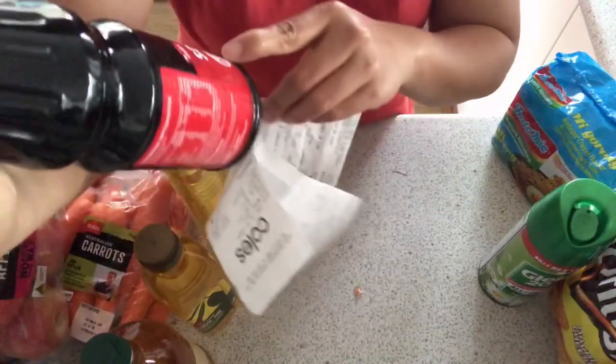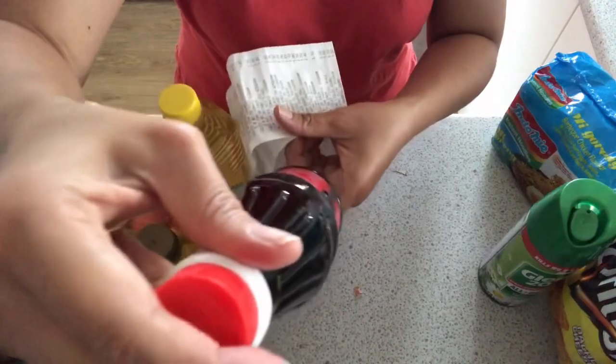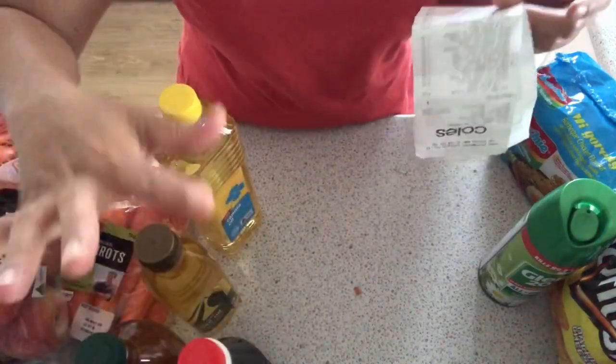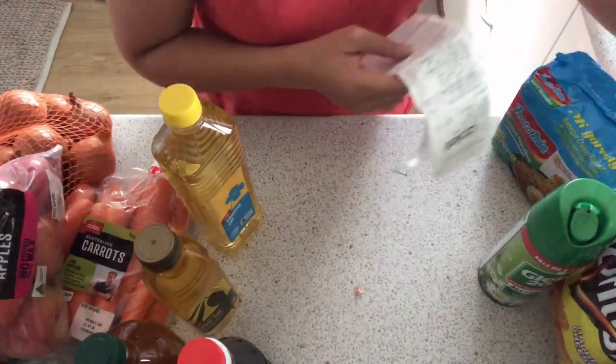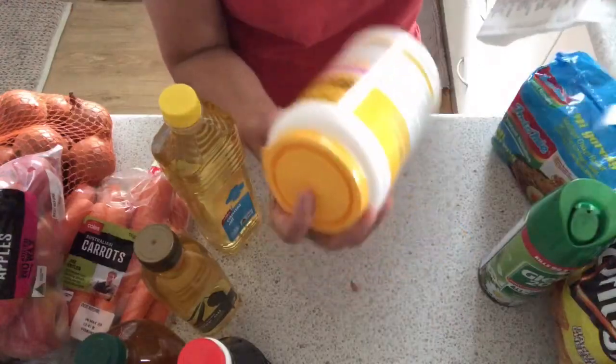Kasi daw, yung soy sauce, marami siyang sugar. So, hindi daw to healthy. Pero, gustong-gusto natin itong mga Pinoy. Lagi natin itong ginagamit whenever we cook some main dishes. Ayan. And, this one also.